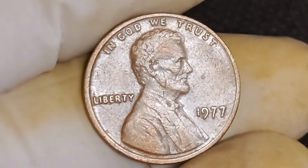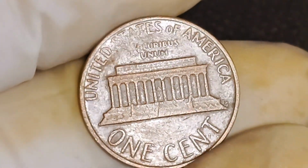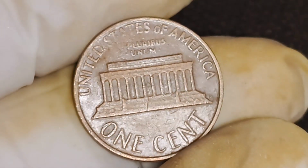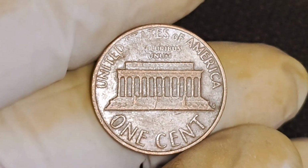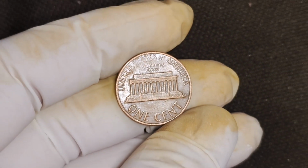You've got to make sure it's in pristine condition. We're talking about a coin with sharp details, no signs of wear, and minimal discoloration. We're talking about the kind of penny that looks like it just rolled out of a time machine and into your hands. And now, here's where it gets interesting.